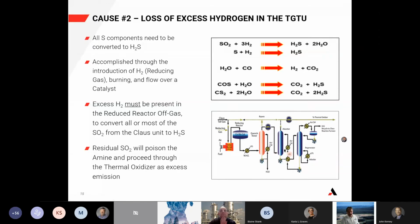When we look, I'm not a chemist, but it's somehow important that we understand a little bit of the chemistry which is happening here. So we have multiple sulfur components. We have the SO2, which is the highest portion, but we also have elemental sulfur. We have sulfur dust. We have sulfur in vapor form. We may get some sulfur fog carried over. We also get the other sulfur components, COS and CS2. All of them have to get converted into H2S.